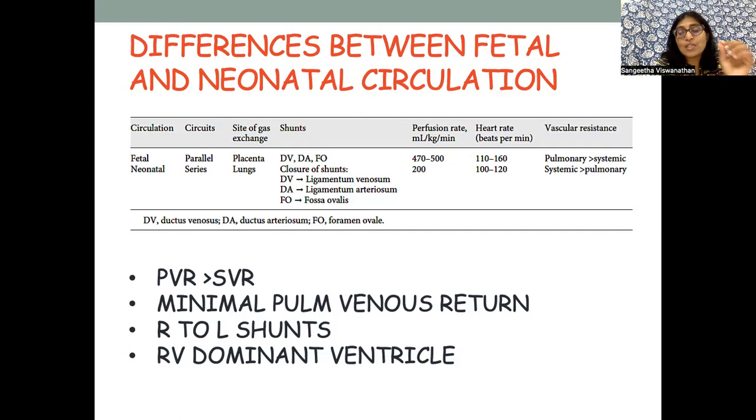The site of gas exchange in the fetus, as you know, is the placenta. In the neonate, it is the lungs. Then the fetus has multiple shunts: the ductus venosus, which we've discussed, the foramen ovale, which we've also touched upon, and the ductus arteriosus, through which the pulmonary artery shunts blood into the descending aorta. In postnatal life, all of these shunts usually become non-functional, either close up completely, start shunting left to right, or become insignificant.